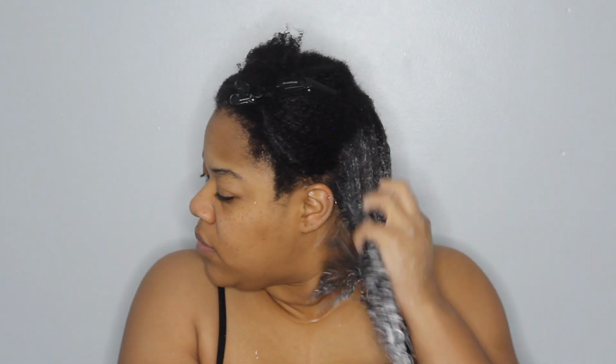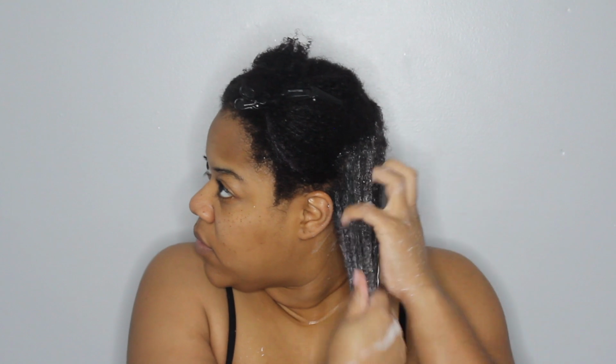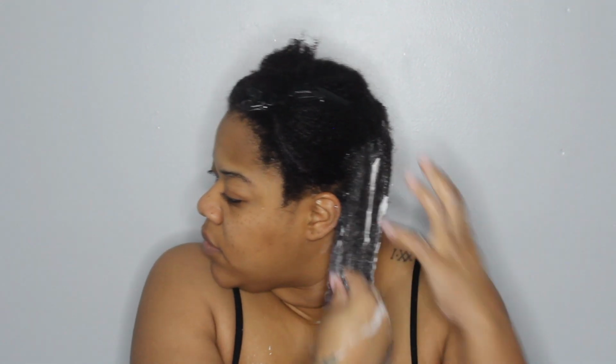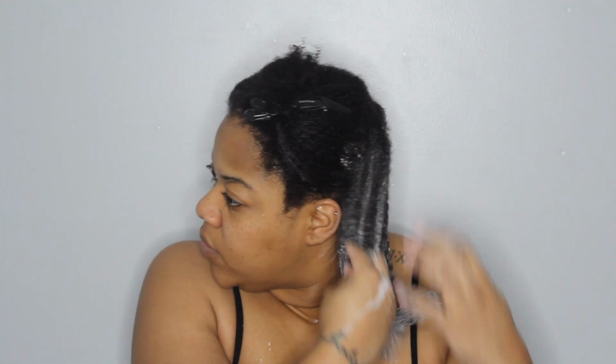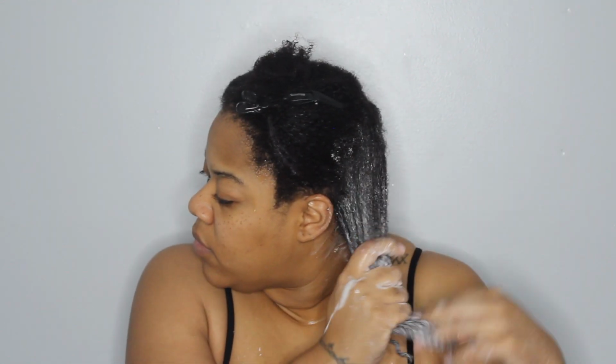Of course, once I rinsed the deep conditioner, my hair was nice and soft and smooth and moisturized. The candy scent of the deep conditioner also lingers a little bit. The Indulge deep conditioner is consistently a pleasant experience, and I would highly recommend it.